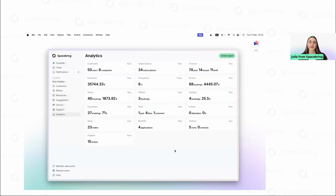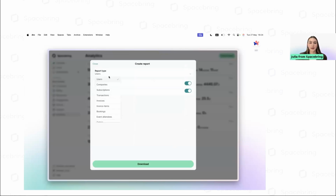To dive even deeper and get more insights using some filters, you can use our custom reports. For this, just press the Create Report button at the top right and select the necessary report type. As you see, we have a really big variety of report types. And let's say you want to check the bookings of a specific resource for a specific period. For this, select the bookings report type, apply the necessary dates, enable the resource tab switch, and select the resource that you want to check.